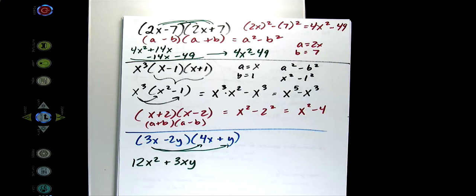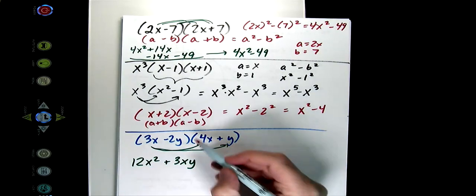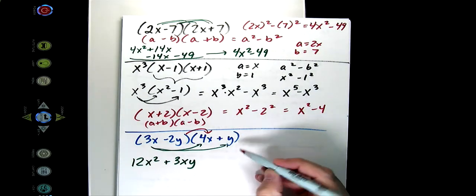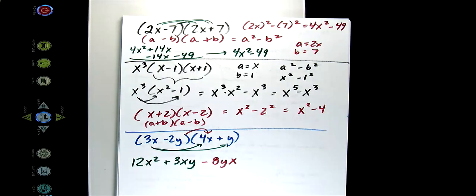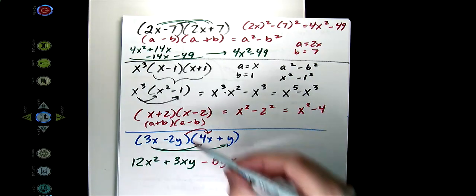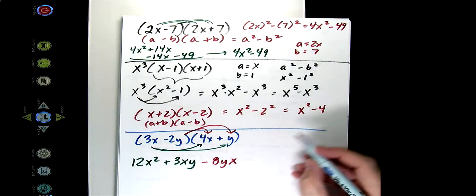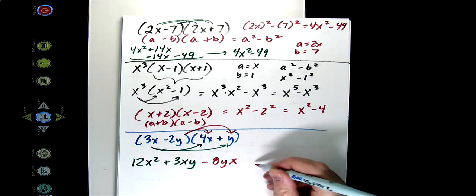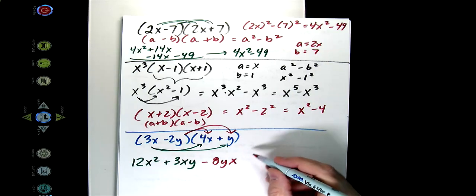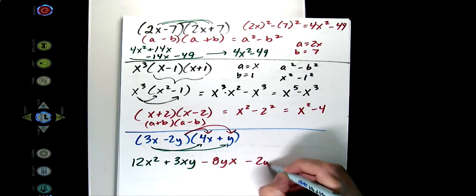Now we'll do the same thing with the negative 2y. Negative 2y times 4x, I've got negative 8. And if you write the letters in the order they're in, you can. Just to point out what happens when you do. And negative 2 times y is negative 2y, times y is negative 2y squared.